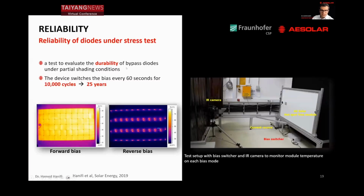But energy yield and power is not the only point. Reliability matters here as well. In collaboration with Fraunhofer CSP, we designed a test setup to evaluate the durability of the bypass diodes under partial shading conditions. For this purpose, we made a bias switcher and a current source to inject current into the modules and change the bias of the PV module every 60 seconds for 10,000 cycles to induce stress on the bypass diodes, to see how they react over 10,000 cycles.